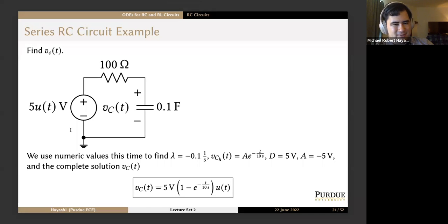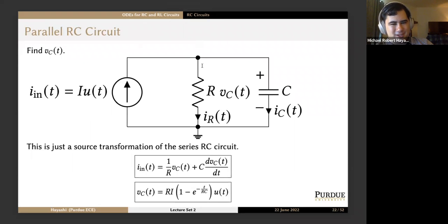Whereas before we had a Thevenin representation, a voltage source with a series resistance, here we have a Norton representation after source transformation, where we have a current source with a parallel resistance, or conductance, if you want to think about conductance. G is just 1 over R. So if you write a KCL equation, you get that the input current is equal to I_R(t) plus I_C(t), which is 1 over R times V_C(t) plus C times dV_C/dt.